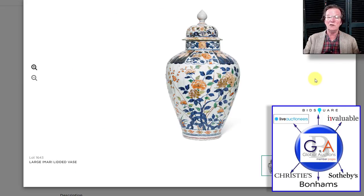All right, and then also on the global thing is this. There's a very nice late 17th century Japanese Imari jar with its lid. It's a good example. So check that out.